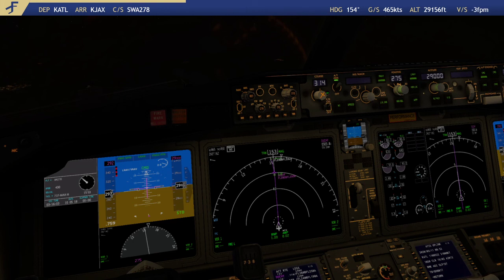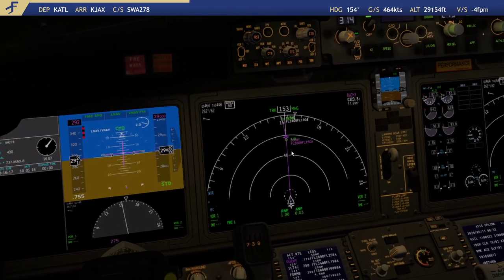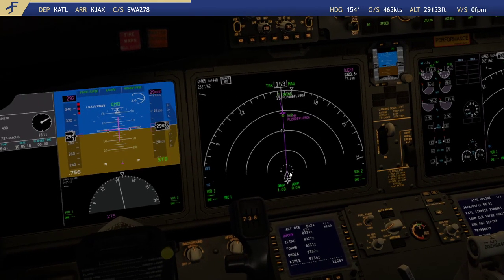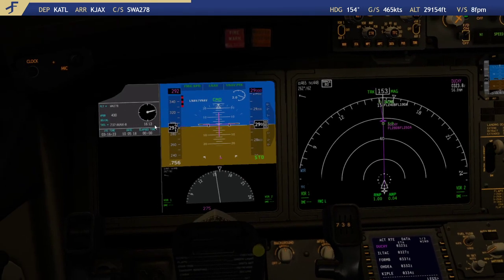Let's see, we should be getting handed over, not quite yet, but soon. Okay, let's see, we got our route data, we'll be at Dutchie at 3:23, so that means we'll be there.